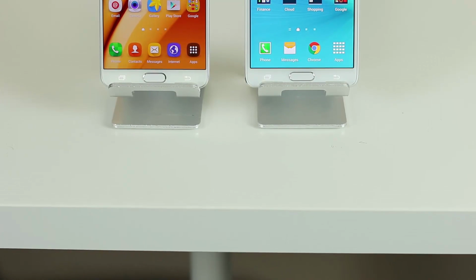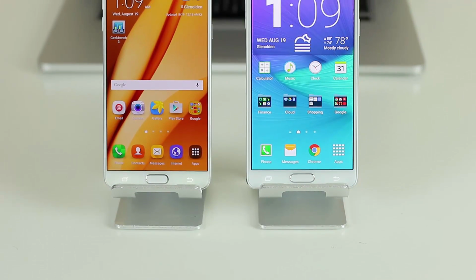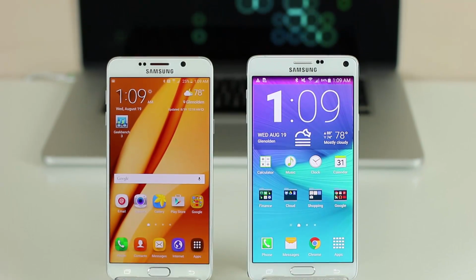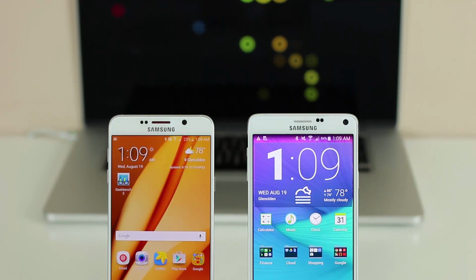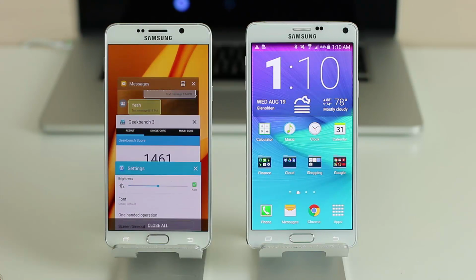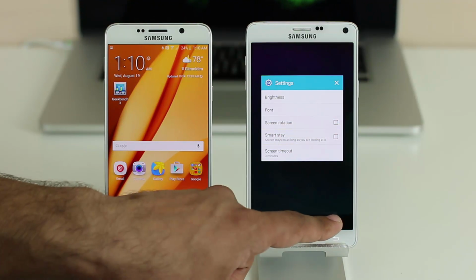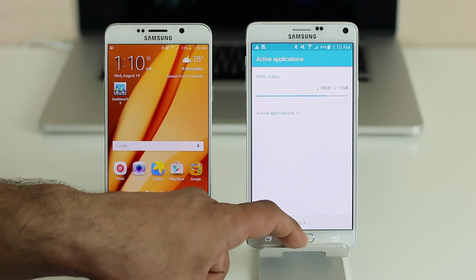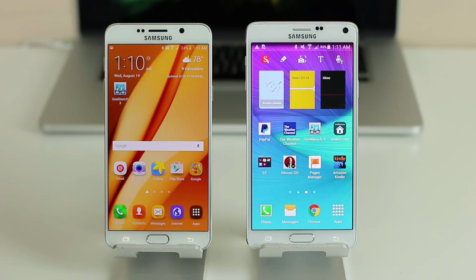So let's do a quick benchmark, and we will be using the Geekbench benchmarking tool to measure the software and memory performance of the Note 5 and the Note 4 to see which one has more raw power. The Geekbench benchmarking tool simulates real-world scenarios to see how your device will handle tasks and applications. So let's dive in. First step, of course, is to make sure that nothing is running in the background, so let's close everything out on both of these devices. And let's also go to the Task Manager on the Note 4 and make sure there are no tasks running in the background. And let's launch Geekbench 3 on both of these guys.